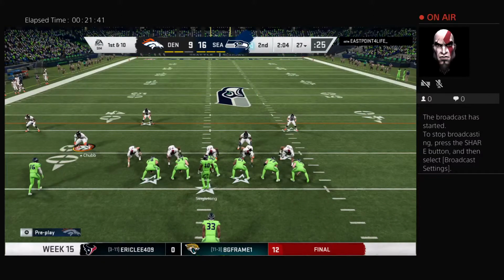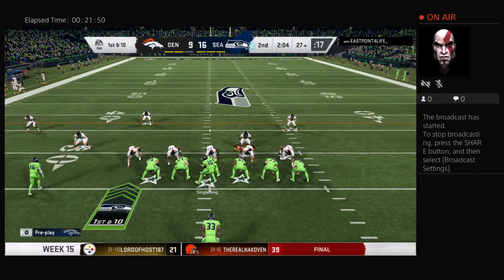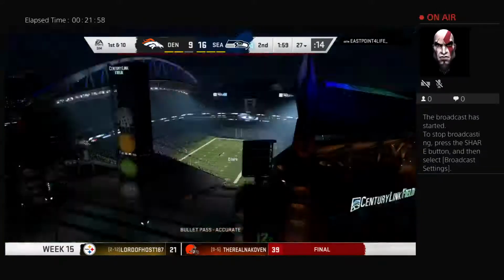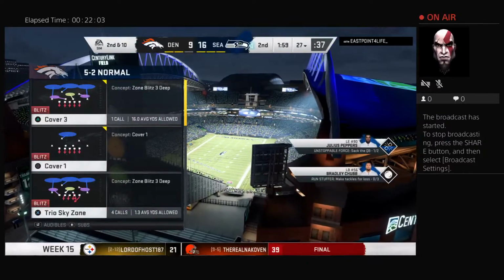Coming to the line here to begin their next drive, the Seahawks offense. Try to shake off the interception. He'll look to throw. Second quarter action with 1:59 remaining.